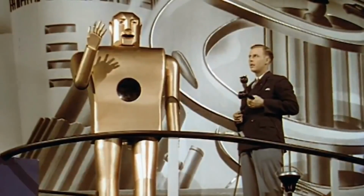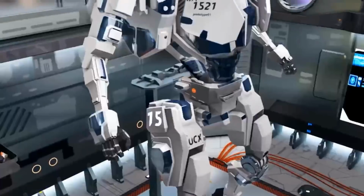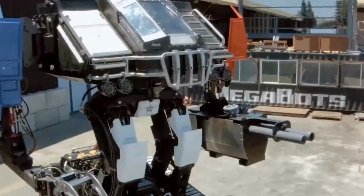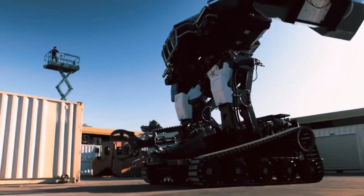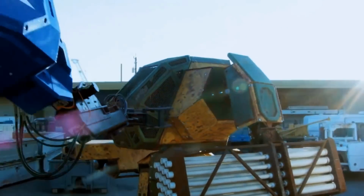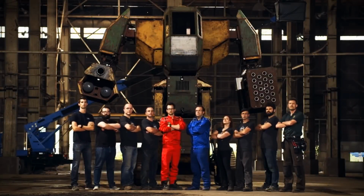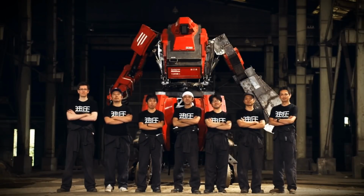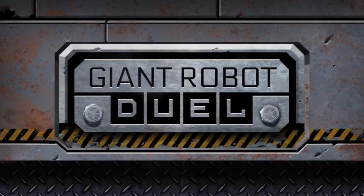For decades, we've imagined giant fighting machines built in our image. That technology is finally here. The age of giant fighting robots has arrived. 2 teams, a world apart, are about to do battle. It's time for the Giant Robot Duel.